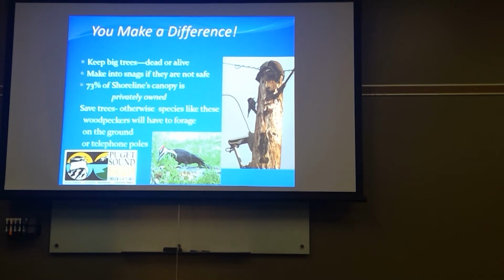The important thing here, and I'm on the Shoreline Parks and Tree Board, is that 73% of Shoreline's canopy is privately owned. That means we can't regulate most of it, because Shoreline used to be unincorporated King County, and everybody has a right to do what they want with their own trees, yada yada yada. And you can cut some 20%. I mean, it gets totally ridiculous. Anyway, if you have a tree that you're not really sure about, get it checked out. Almost all arborists now will make a snag. A snag will really make a difference.